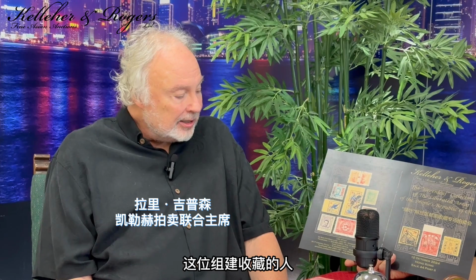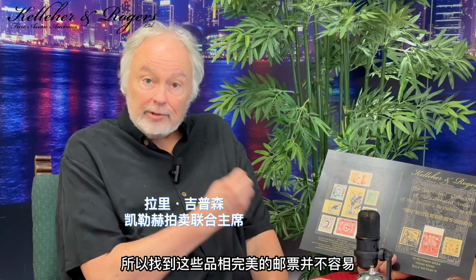What we're going to find here, what makes this unusual, is a couple things. The quality, number one. The individual who put this together, as you could just see from the sampling here, the stamps are fresh, clean, full margins, that kind of thing. And these stamps were printed and used under very, very difficult conditions. So to find these in really stellar condition is not an easy thing.